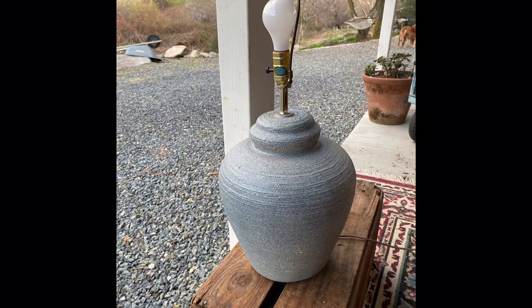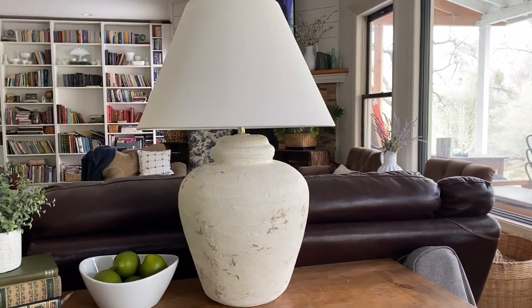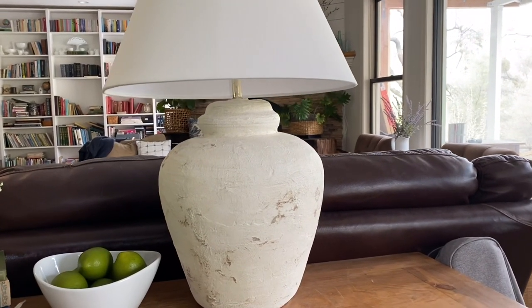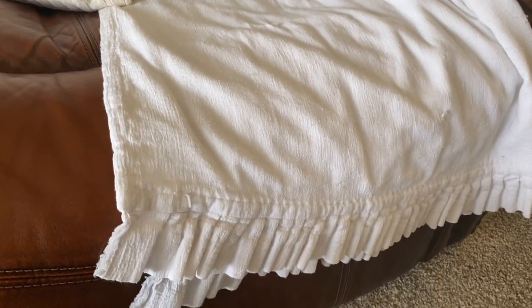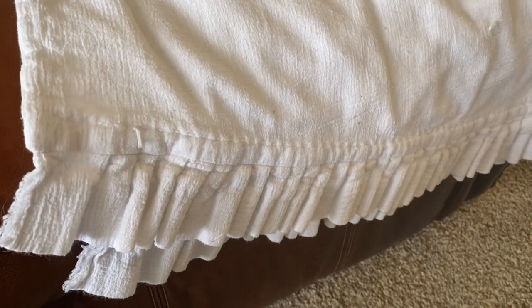Number 4, DIY. This lamp I did a video on, I'll link it below, but that was a DIY project that I did and I'm super happy with it. Another one is this blanket that I sewed last year for my bedroom for the summer. I just wanted a really lightweight throw that I could pull up if I was grabbing a quick nap. And I was able to sew this one exactly the way I wanted it, kind of like a gauzy linen with the ruffle at the bottom. I think I'm going to be doing quite a bit more sewing with ruffles because I haven't done ruffles for a while and I just love kind of the cottage feel that they bring.